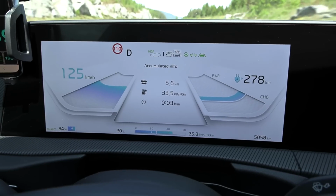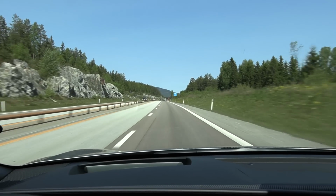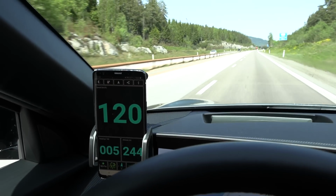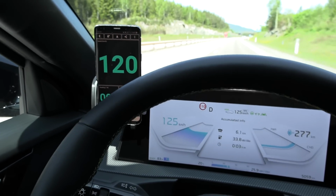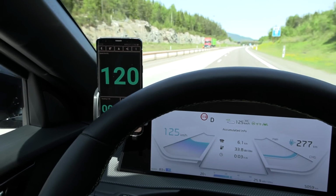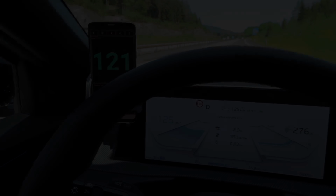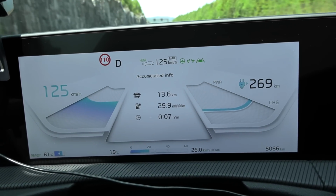So you see here, 20 degrees Celsius today, nice weather. It's now green in Norway, finally. So I have to figure out if I should cruise at 125 or 124. I'll figure out something. Probably 125. And consumption so far is 301 watt hour per kilometer. Oh, that's a bit high.